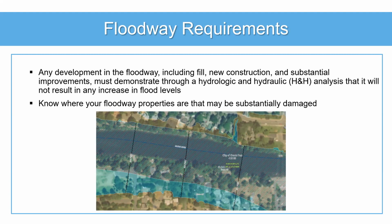So it's really important when you're thinking, if a big disaster event comes in and you're starting to think about substantial damage, it's really key to make sure you understand which properties are in the floodway and which ones aren't, to go back and make sure you're tracking much closer the development to make sure that no rise requirement is met.